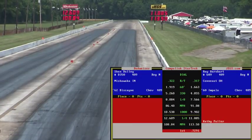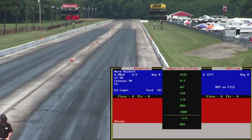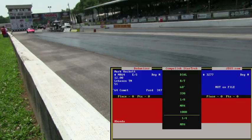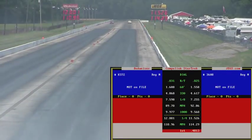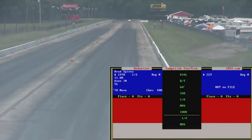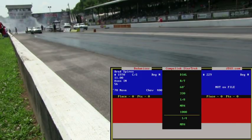All right, pre-stage lights lit. Full stage for the Falcon. Full stage for the Nova. Good job. Fairlane. Still.